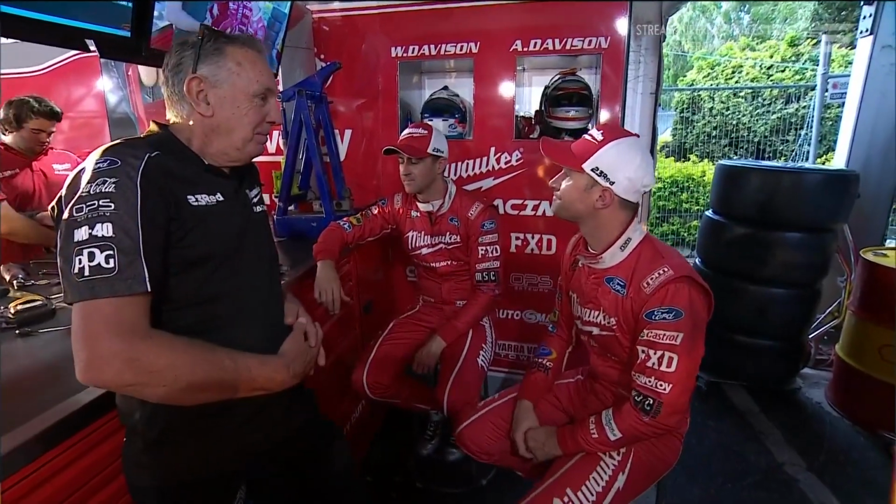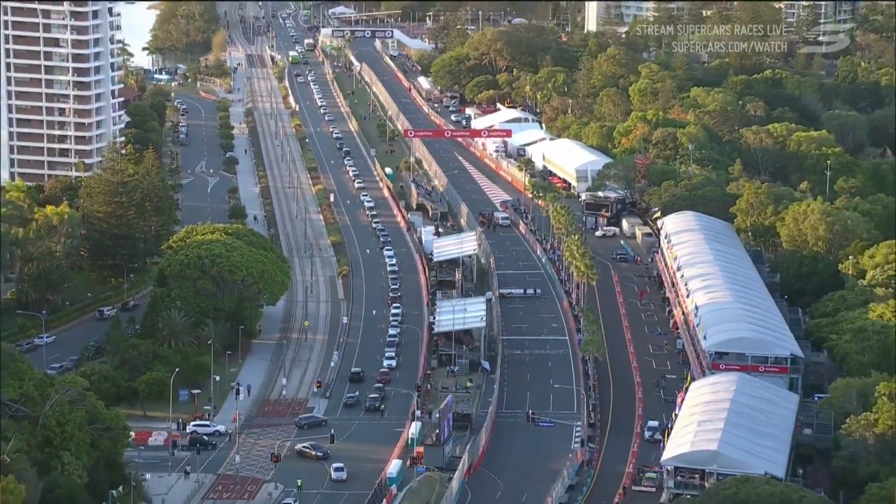I'm just sneaking through into this garage here. There's plenty of action. There's not a lot of room in these garages, boys.